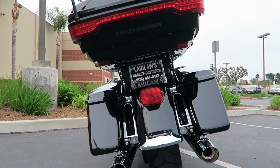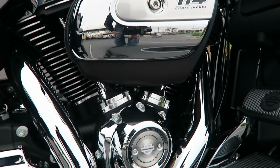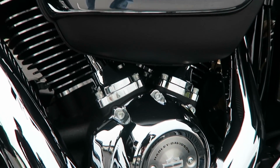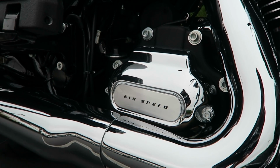In the 17 model year, that's when they came out with the Milwaukee-Eight, which was another huge upgrade, a huge milestone for the Harley-Davidson world and big twin bikes. What they did was they scrapped the low version of the Ultra Classic, and now you just had the Limited Low, and then you still had the Electric Glide Ultra Classic and the regular Limited as well. So you had 3 of the Electric Glides.